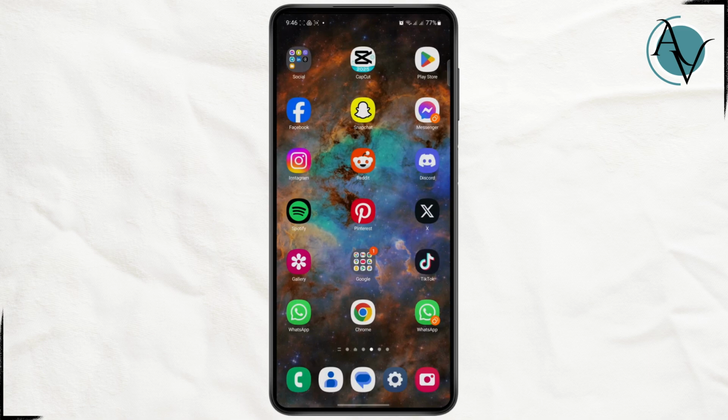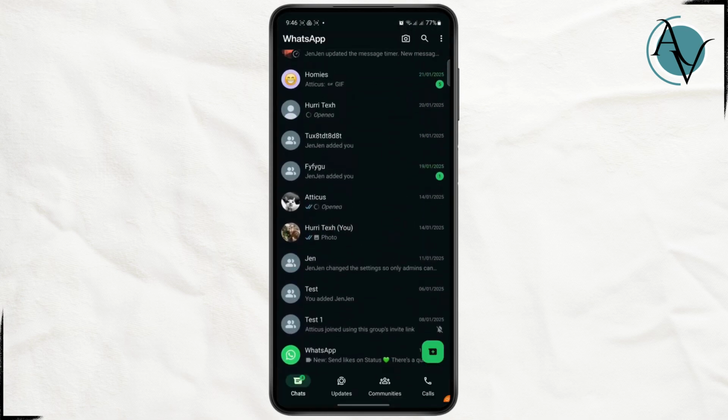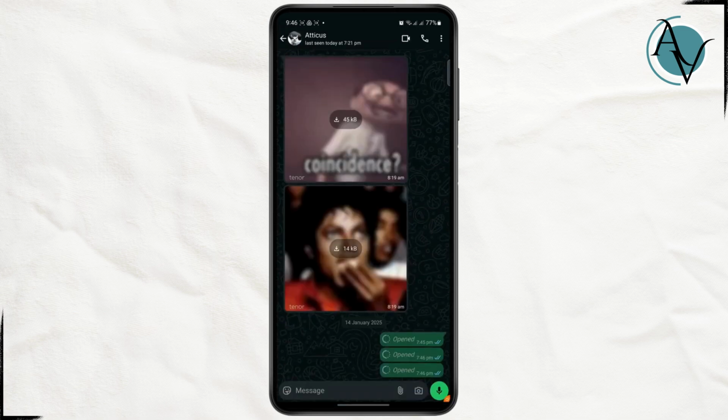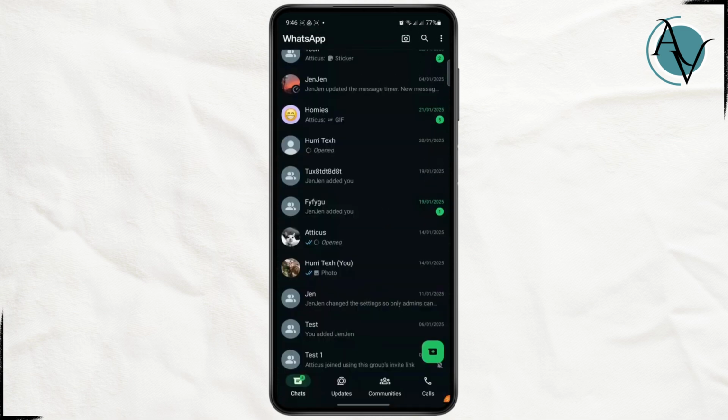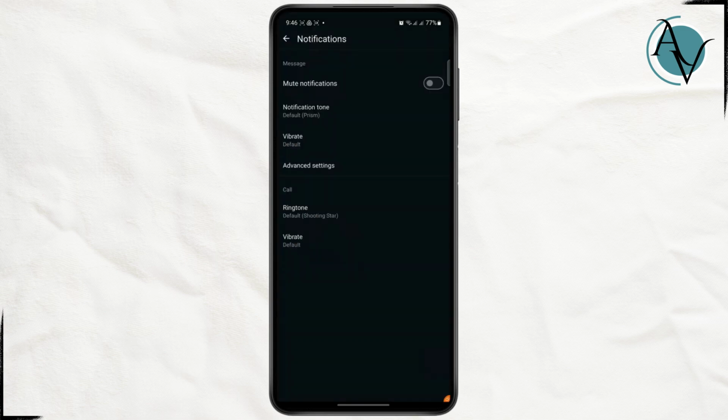So the first thing you're going to do is open up your WhatsApp and head over to the chat where you don't want the person to call you or even message you without actually blocking them. So if I don't want this person to call me, what I'm going to do here is just tap on their profile, and from here you can just go ahead and tap on the three lines to mute this chat. You also have an option for notifications here, just tap on it.